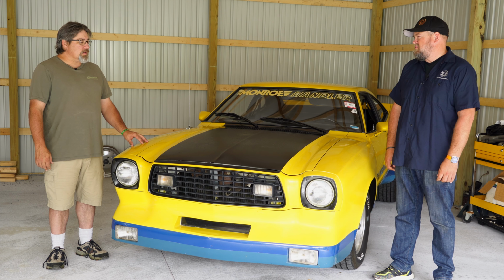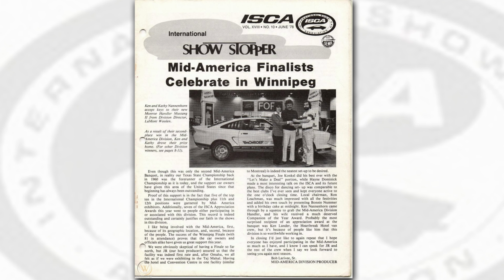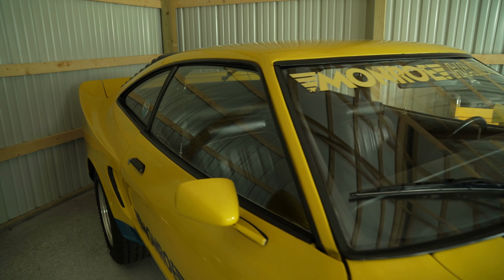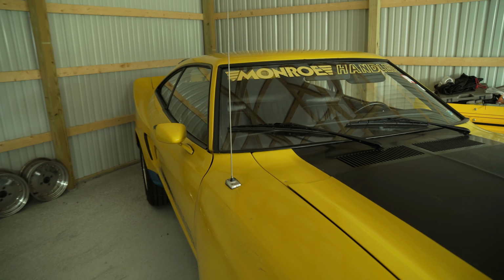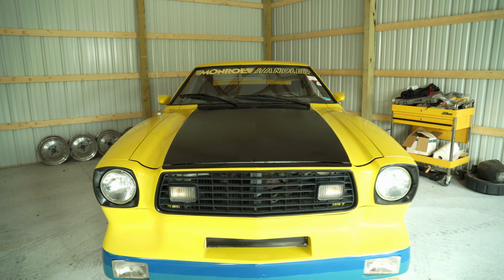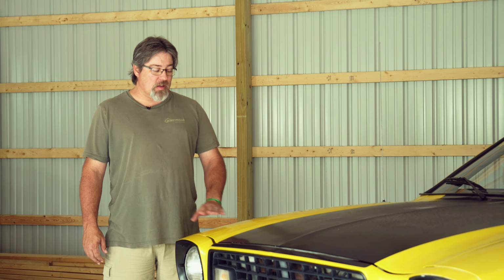They were giveaway cars for ISCA competition. If you had a car in a car show and you won, you could win one of these cars. This is car number 1 of 6. 23,000 original miles. Everything on the car, excluding tires and fuel tank, is original. Plugs, wires, cap, rotor, everything. Headlights have not been touched.